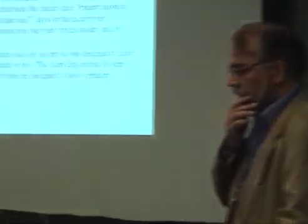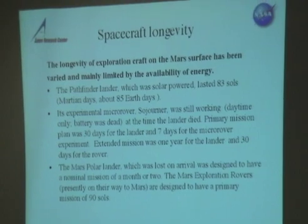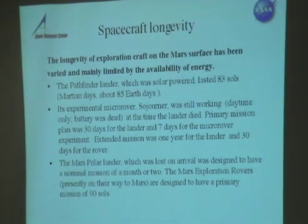Okay, back to the longevity idea. The longevity of spacecraft has been varied and limited by available energy. The Pathfinder lasted 83 Martian days. Sojourner, the little robot, was still alive when the lander died, and we don't know when exactly it died after the lander, because it could no longer communicate back. And unfortunately, Mars Polar Lander failed because of mistakes that were made, but it was supposed to last only for a month or two. The MERs, the Mars Exploration Rovers that are going now, are designed to last for about 90 days.